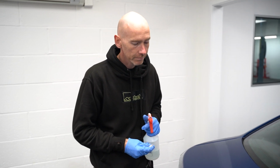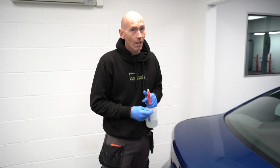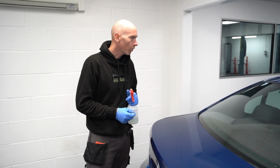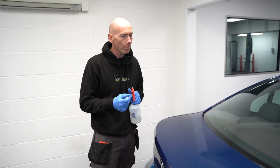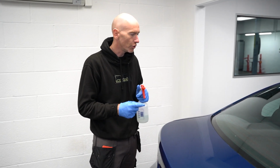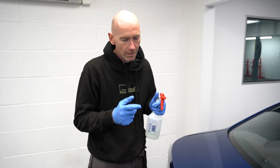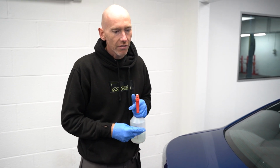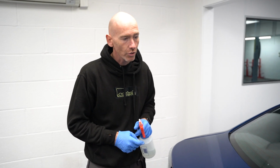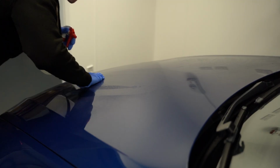Awesome. So once this is done, we're going to start polishing. What we're going to do is I'll probably get a panel wipe, and I'm going to remove all this residue, just so I can really get a naked view of the car. Then we can start taking some paint depth gauge readings, and then we can start polishing. Awesome.